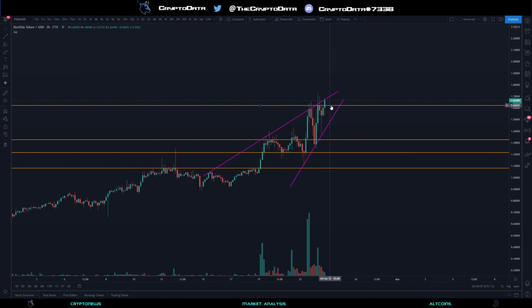And then right now the support is sitting at $1.62. If it breaks that, I'm looking for it to hold this trend line at $1.54. If it breaks that, then easily looking for this level here at $1.33. So some good buy levels there if you're waiting for a pullback on that.